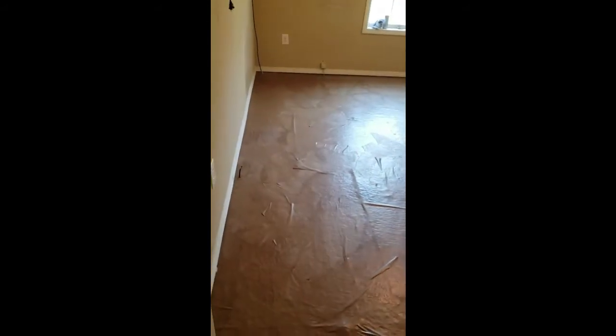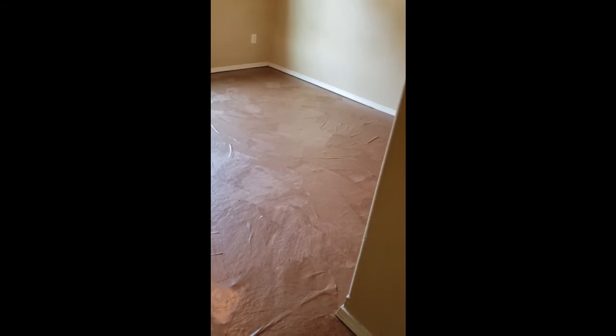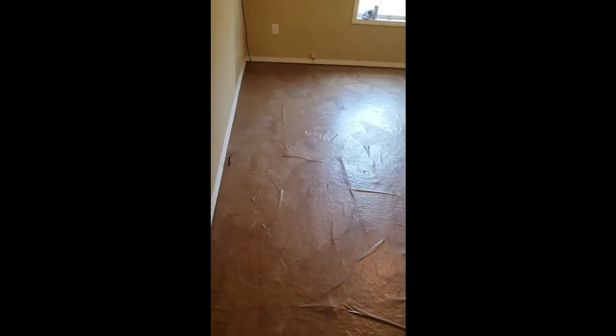Well, this is the next morning. You can see most of the wrinkles are out of it. There's a few in a few places, but the majority of them are gone. Something got covered up right there, so that little spot will be cut out, whatever's in there taken out, and then a new piece put over it. Pretty simple to patch those little things. You can just cut that out and slap a new piece over the top of it.